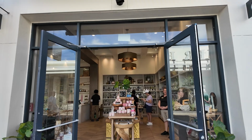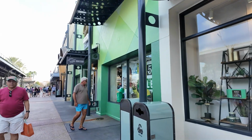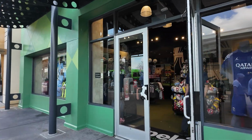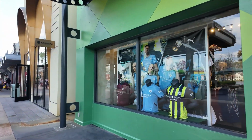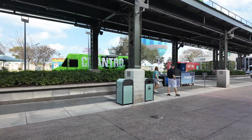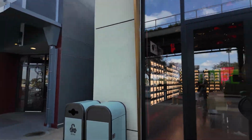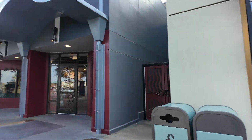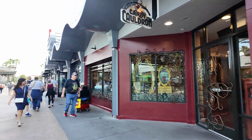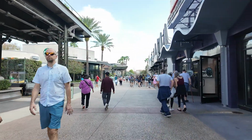And then we have the Bose signature candles, so it's a candle shop. Just gonna keep walking. We have the Pele soccer store, football, soccer, wherever you're from. And then over here we have some food trucks scattered along the waterfront area. This is also where you saw the drone show if it was open. We also have a Sunglass Hut as well. The Candy Cauldron over here to my right, which is where you can get those candy treats like you do in the parks, but here at Springs, like the candied apples and all that jazz, so it's pretty great. But yeah, there's lots to offer here.